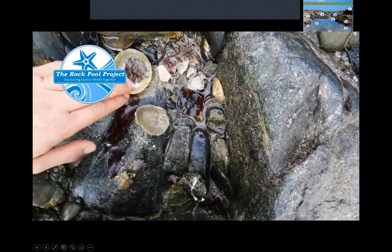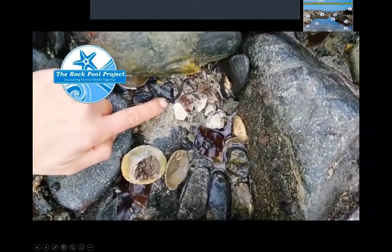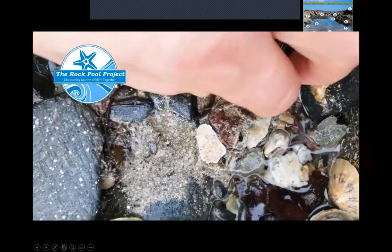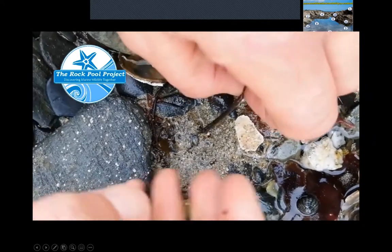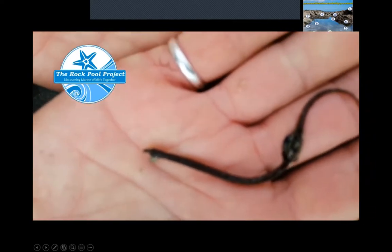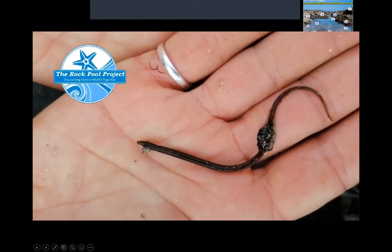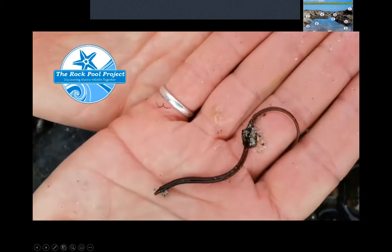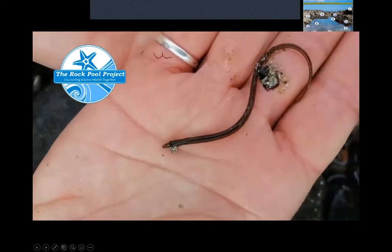Oh, look here. Do you want to pick it up? We'll have a look at its face. It's got sand on its face. A worm pipefish. It's got a bit of leafage on it as well. There it goes.